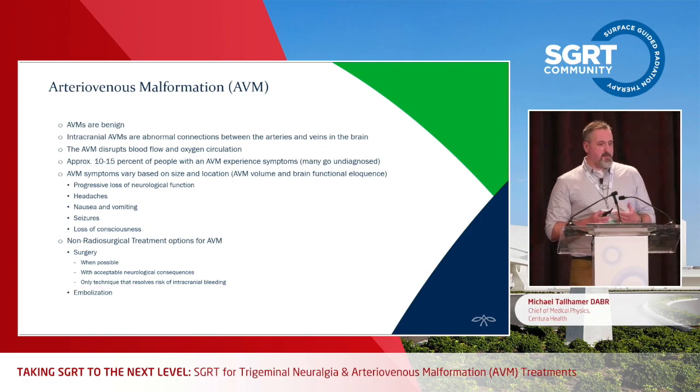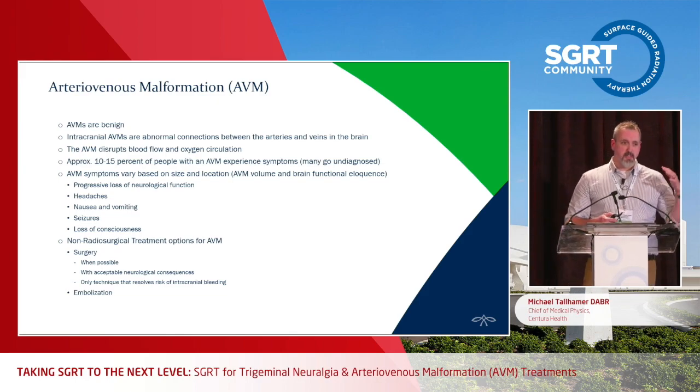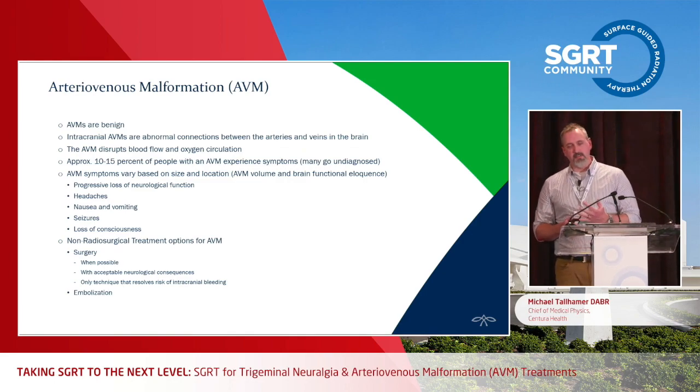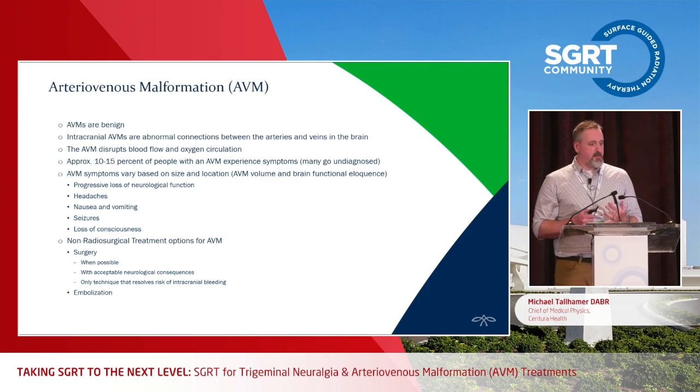AVM symptoms vary based on size and location. Functional brain eloquence around the AVM itself typically plays a role in the grading. The grading is what we use to determine dose and how we approach these targets. Some of the symptoms are progressive loss of neurological function, headaches, nausea, vomiting, seizures, loss of consciousness, and then a lot of the intervention is basically surgical.